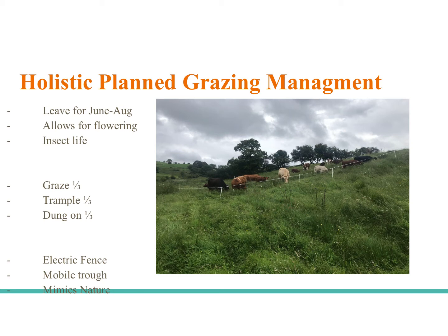Going back then to holistic planned grazing, what do you do? You leave it for June or August, so you get lots of growth, allow for the flowering, and increase the insect life. You graze a third, you trample a third, and you dung on a third. The two thirds that are left behind are really important because they create organic matter. This type of grazing works really well in dry countries where topsoil erosion will be a big problem. But equally, it can work in our context, but with a different result for what we're looking for.